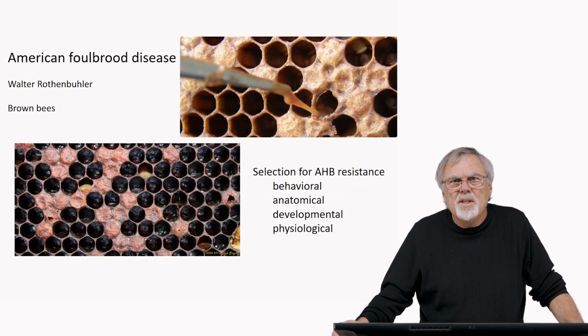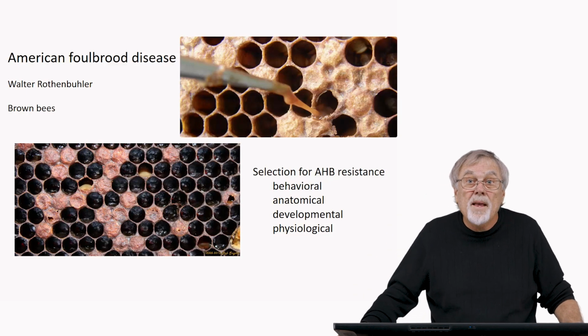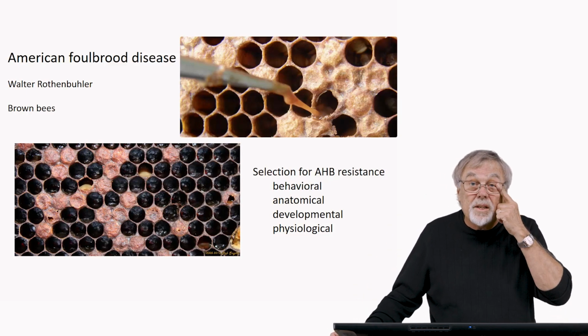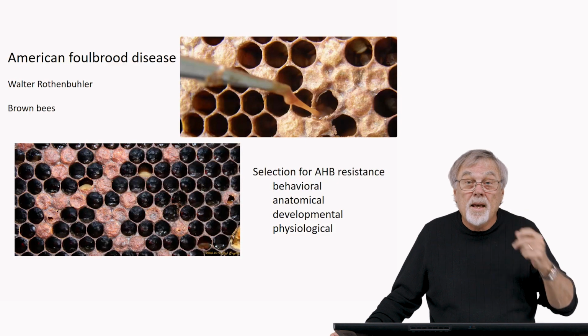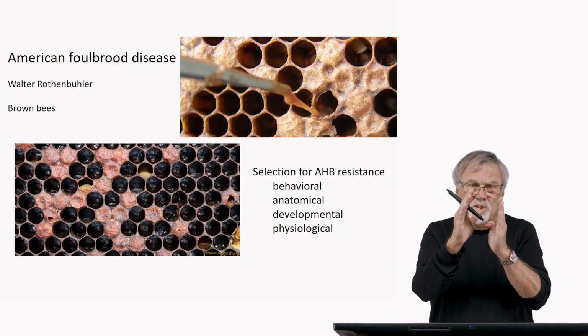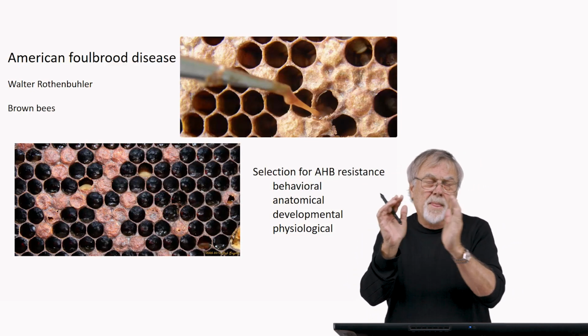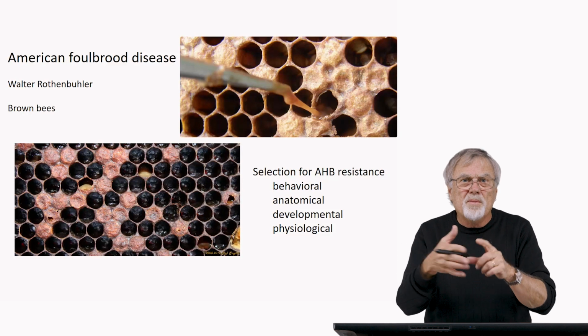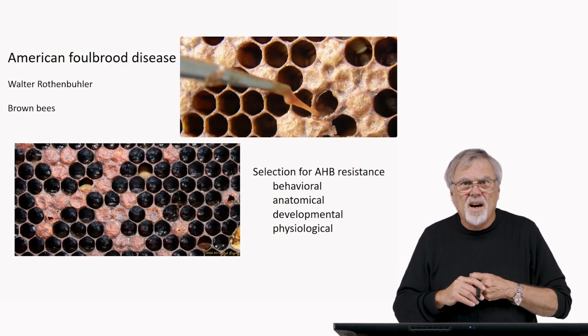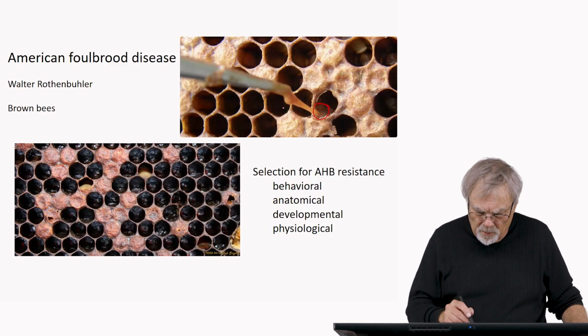American foul brood disease is caused by a bacterium. The bacteria invades the larvae in a colony and has its major impact on them during a particular stage of late larval and early pupal development. It will build up and liquefy the larva. Sometimes the larvae will melt down into this goo, and then it will harden.